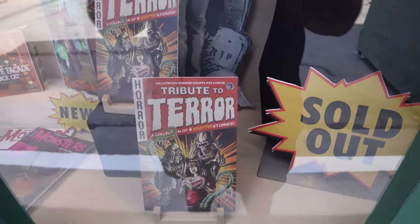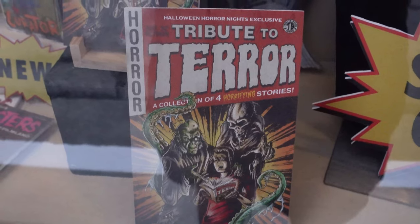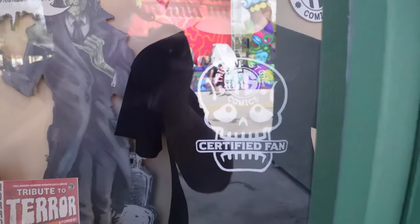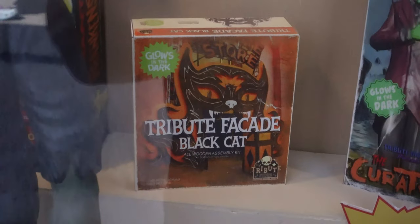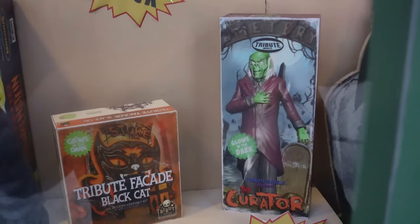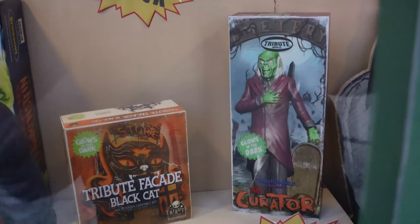Then in this little window, we have a few more Easter eggs. Looks like this is going to be like the main Tribute to Terror cover. And we have a fan t-shirt, which I would love if they made a shirt of that. Some references to the past Tribute Store facades here with a Black Cat one, and then a model of the Curator, which would be great as a wax mold, I'm just saying, guys.